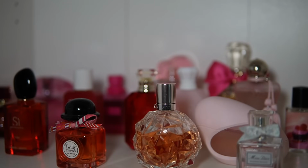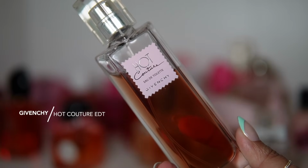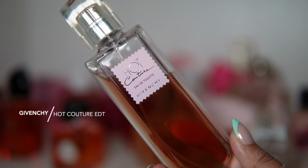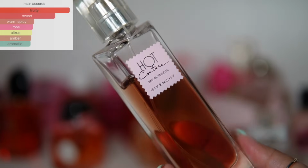You either absolutely love this perfume and feel like it's intoxicating, like you can't get enough of it, it is one of the most unique fragrances ever, or you think that this smells like cigarette smoke, you can't stand it, it is disgusting to you. I have heard both versions. I personally love this fragrance so much, and this is Givenchy's Hot Couture. This is the EDT, and I have the old packaging. I'm using this bottle up so slowly, but this is one of my favorite perfumes.